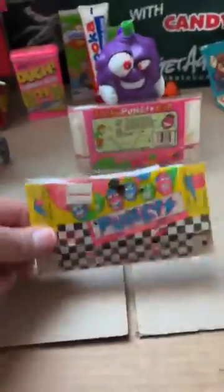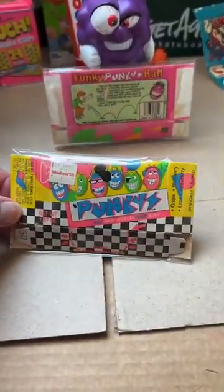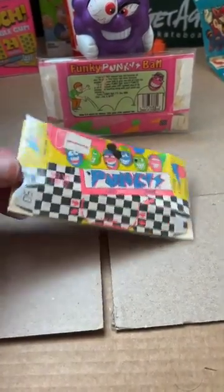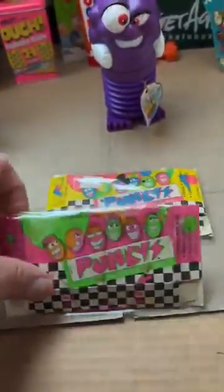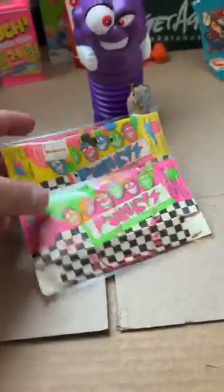So if you've never seen these, they are one of the all-time classic candy boxes. Punkys. Anyone remember those? I love these boxes, even though they're stained and stuff. These are the only two I've ever come across.